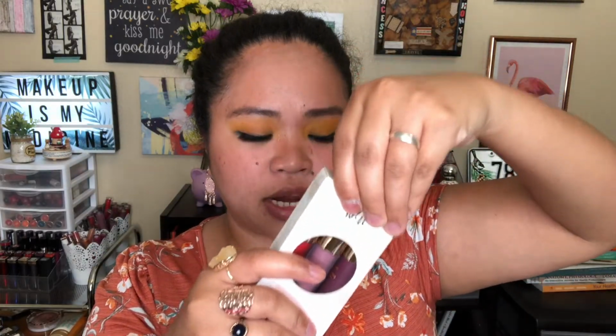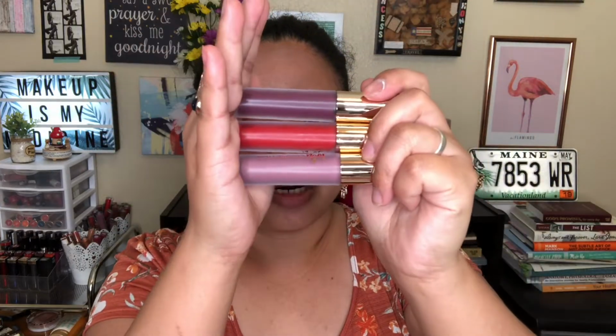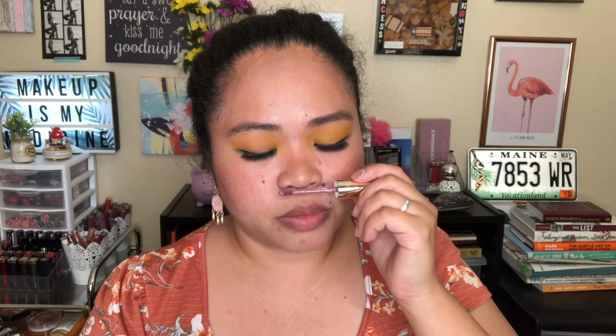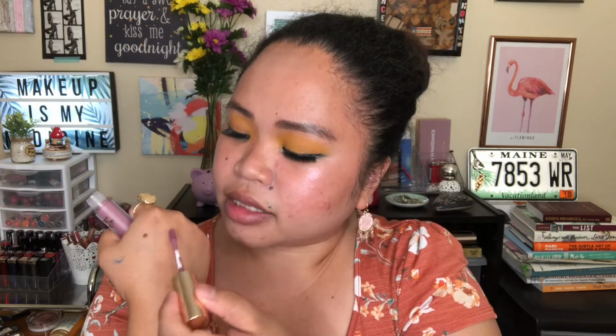Last product of this unboxing, it will be this one. This is the Jolii. This is Luxe Creme Matte Trios. So I'm going to open this one. This is the Jolii Cosmetics. And here are the lip products, and each of these has 2.5 ml or 0.085 fluid ounces of product. And the applicator is a simple doe foot. The smell is a normal type of liquid lipstick, like a vanilla cake scent.